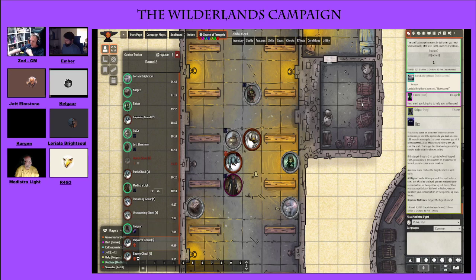Okay. Impotent Ghoul. It is now his turn. 1 to 2, it's going to go for Medi. 3, 4, Rage. 5, 6, the Acolyte. Oh, Rage. Swings out at you with his claws. He will hit for 6 points of damage.